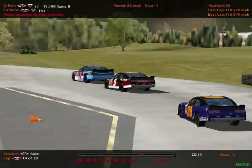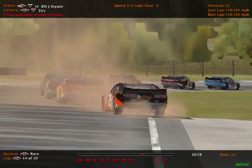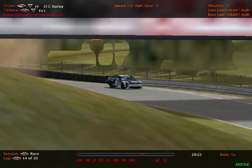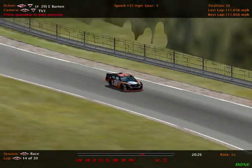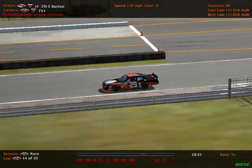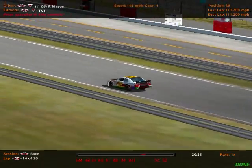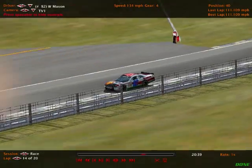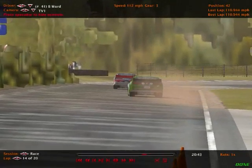I think he started dead last in this race, so he's done a pretty good job picking up some spots. He's picked up 12 spots during this race so far. Joseph Bryan back in 31st, Cole Daly is in 32nd, 33rd Nicole Williams, Mark Thomas 34th, 35th is Jake Baskinger, Eric Burton, who came in as the points leader, all the way back in 36th. 37th is Michael Norman. Ralph Mason, second in points, back in 38th. 39th is Jacob Lawler. 40th, Wolfgang Mason. 41st, James McLeod. And there's 42nd, Barney Ward.